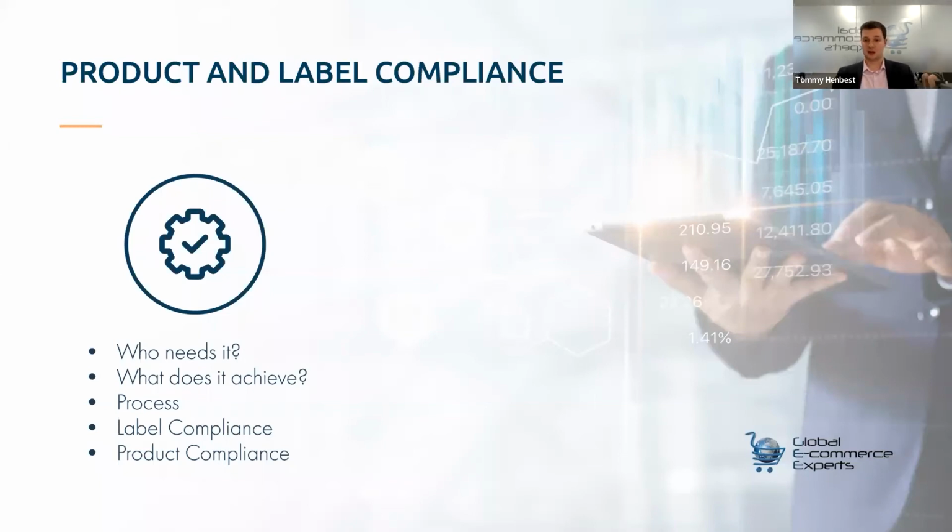Once it's in that category, we then know as a company what extra legislation or extra markings are required on that product in order to make it compliant. As I said, it could be CE markings, it could be certain weights on the product, it could be claims around products saying what the product does exactly.